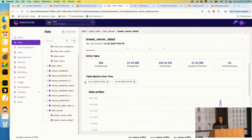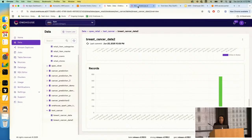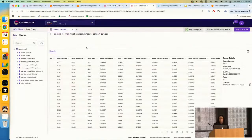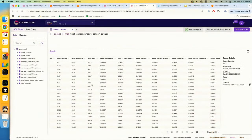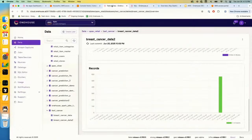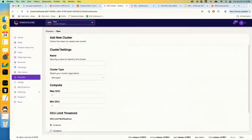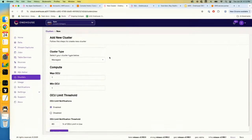I'm not going to go through the ingestion. It shows the data I took in, the records. I ran a SQL query earlier to show all the data that's ingested into this table. But what I'm going to do now is have a Ray cluster. So go to clusters. I already have it, but I'll show you how we start a new cluster.